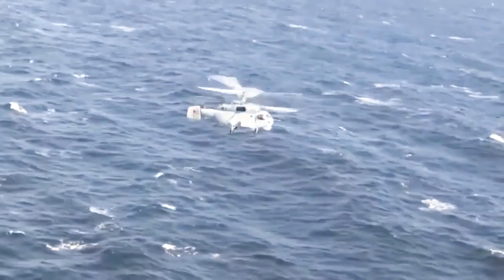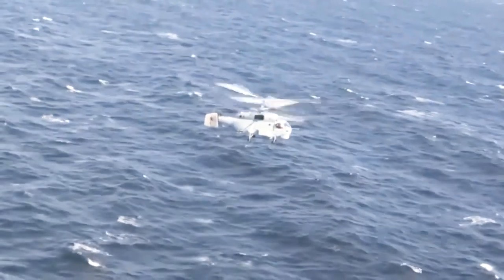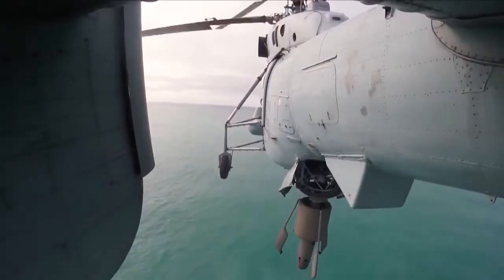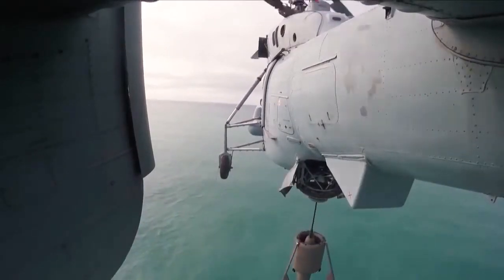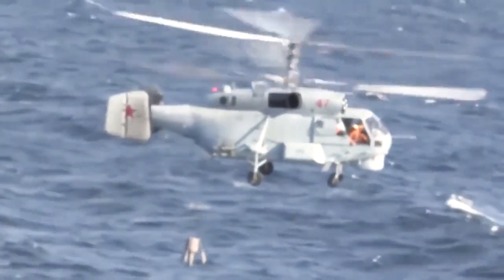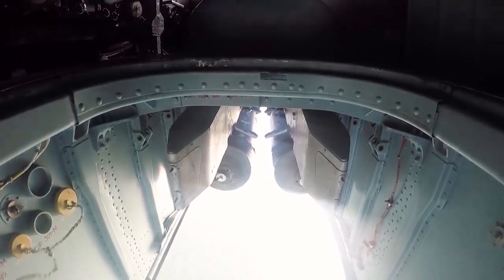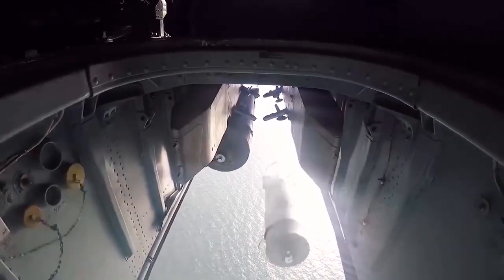The Ka-27PL has all the usual ASW and ESM equipment, including dipping sonar and sonobuoys, as well as search radar. The Ka-27M is a recent version that is being tested and evaluated by the Russian Navy. It has new radar and some other improvements.